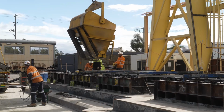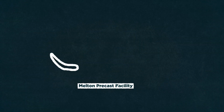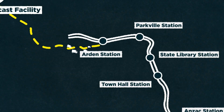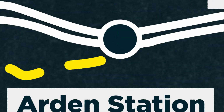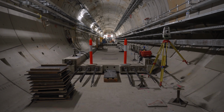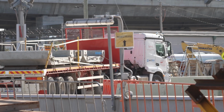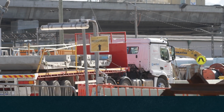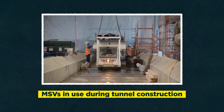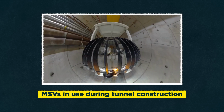The floating slab track is actually precast here in Melbourne, and we transport it down from the manufacturer in Melbourne. We bring it into Arden Station, lower it down through Arden Station, across the platform areas into the tunnel areas. We bring that down to the working area using what we call multi-service vehicles. Those multi-service vehicles are those that we used previously for the building of the tunnel.